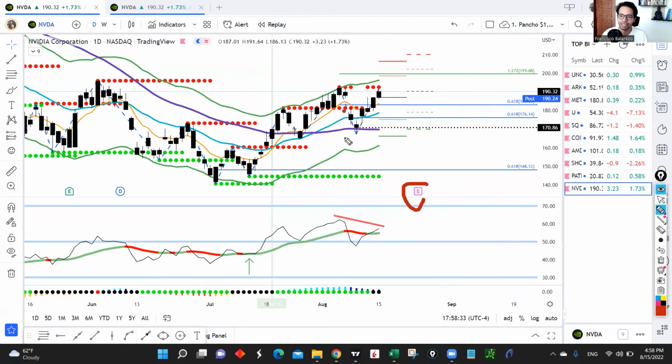You can see that price actually gapped to the downside. We found support at that 50 daily moving average. We have a pretty strong move. We closed this gap right here. However, you can see that price is basically trading near the highs of this shelf. However, the momentum is actually trending lower.